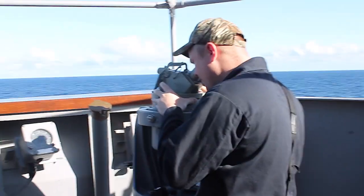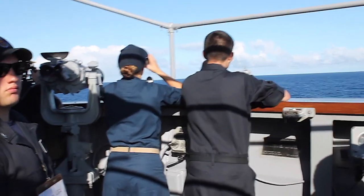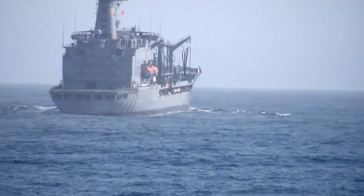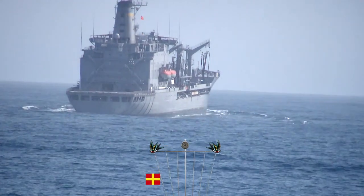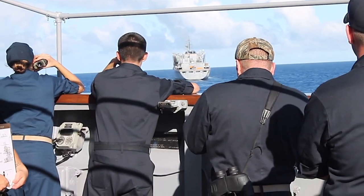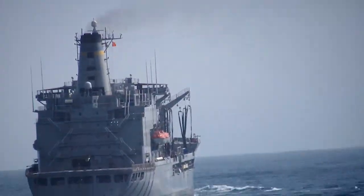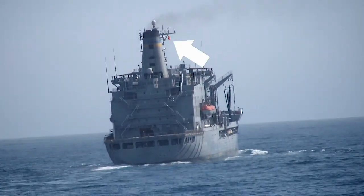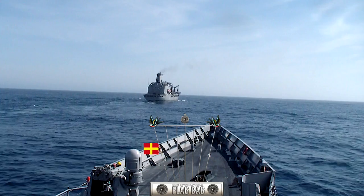You have the control ship or guide ship. They're on a steady course, so they have a flag called Romeo, and they have it at the dip. And we also have Romeo at the dip. They're making preparations for us to come alongside, and we're telling them we're making the same preparations to come alongside. Okay, cool. Now the guide ship hauls up Romeo. Say, okay, let's do it. So we do too, and now it's time to hit it.